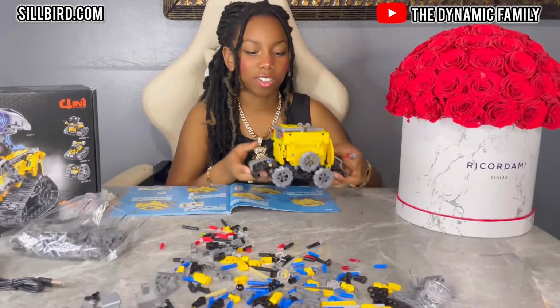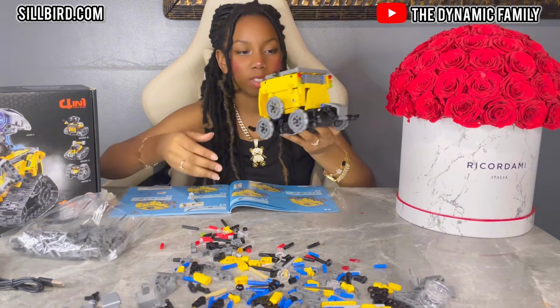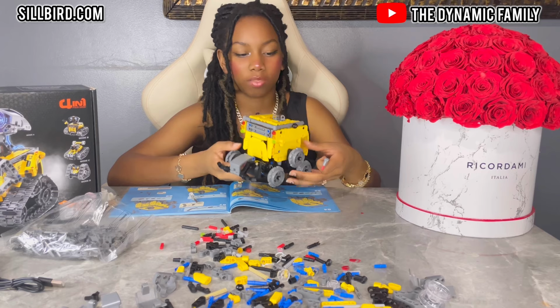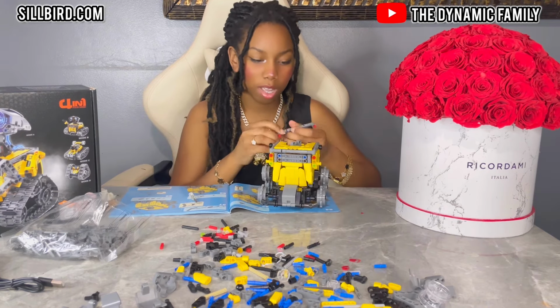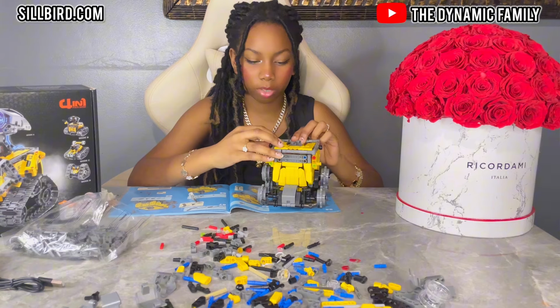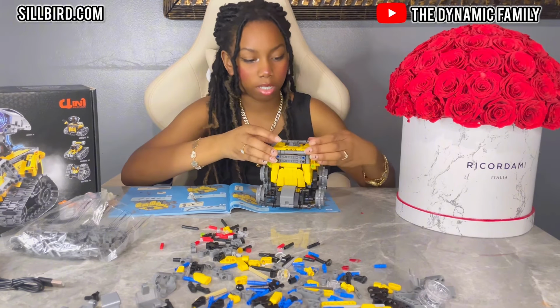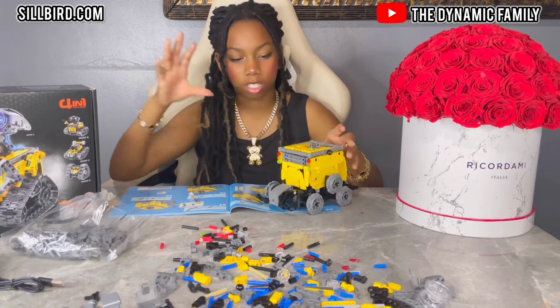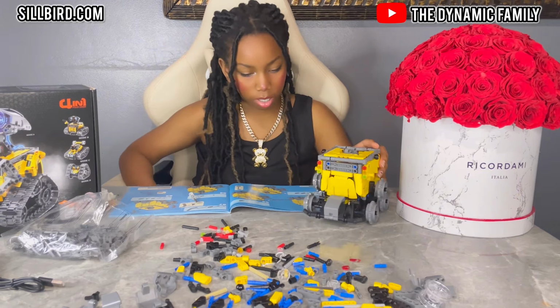This is the progress so far. It looks really cool. As you guys can see, there's a lot of wheels attached. We have kind of like a structure going on here. So I'm just going to keep going. The steps have been very straightforward, and I haven't had any trouble following them. I think it's more of me just clicking things together, basically. So yeah, I'm just going to continue.